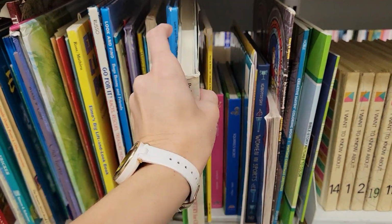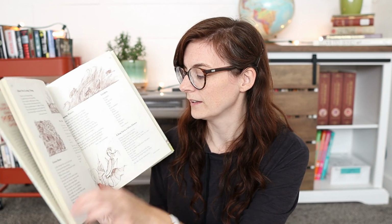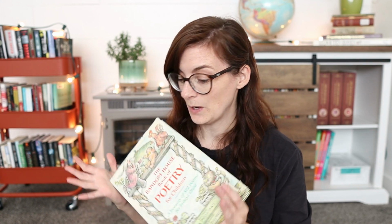And then this last time when I was just thrifting, I came across this Random House book of poetry for children, a treasury of 572 poems for today's child. And the poems are selected by Jack Prelutsky, whose poems we like, so a bunch of his are in here. And when I was there, I was like, do we own this book? I couldn't remember, because what has happened is we have gotten this book out from the library many times. So now we own this book with all sorts of different poems in it. And I love adding poetry into our days, so I'm excited about that.